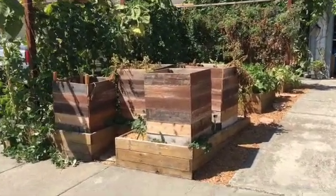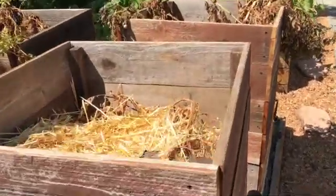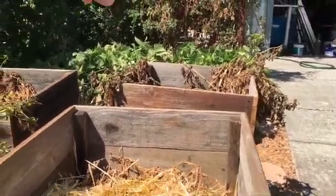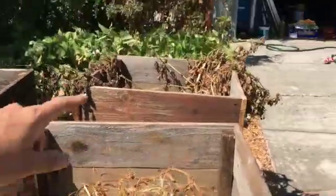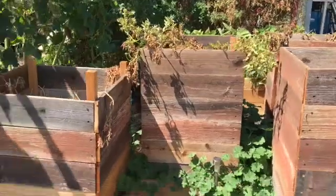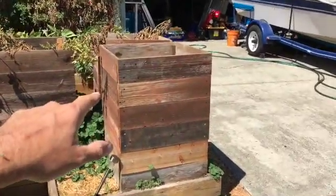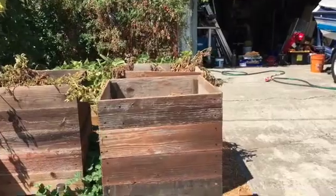So that's what's in these boxes. I'll give you guys a shot of inside. A month and a half ago, these were full of potato vines, and they died back, as you can see. There's 4 different varieties of potatoes here. I've got the rose fin apple fingerling, banana fingerling, these are Kennebec potatoes, and I have the all blue purple potato in the one behind the Kennebec.